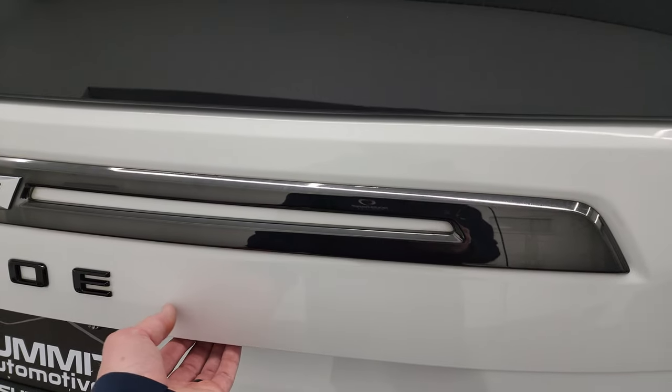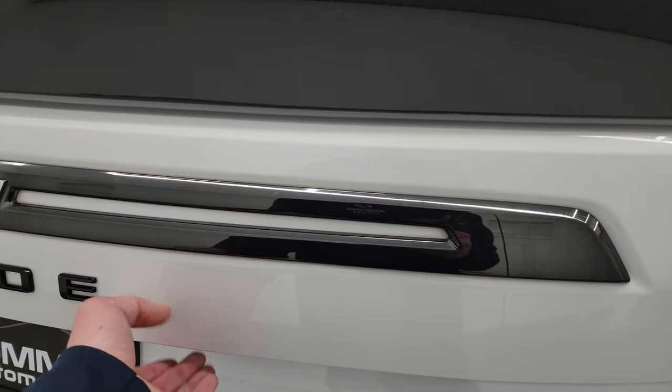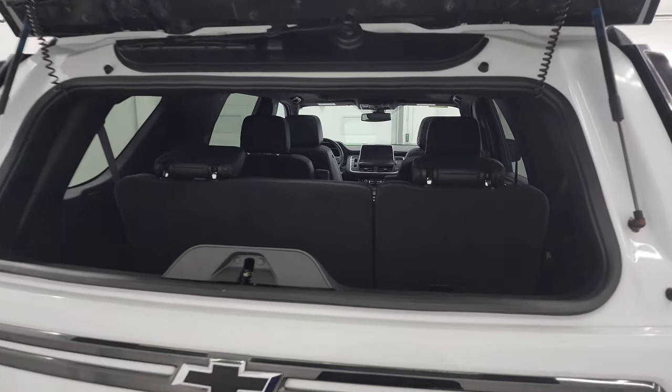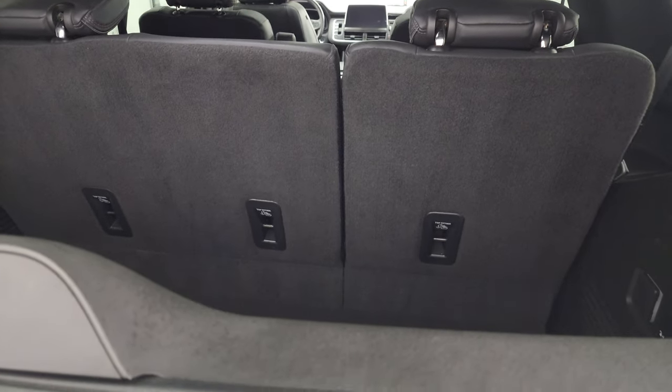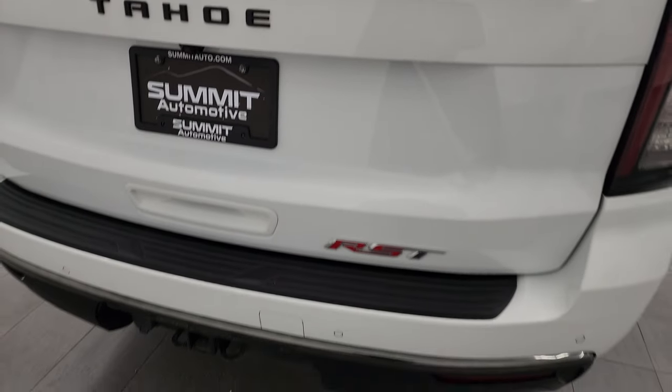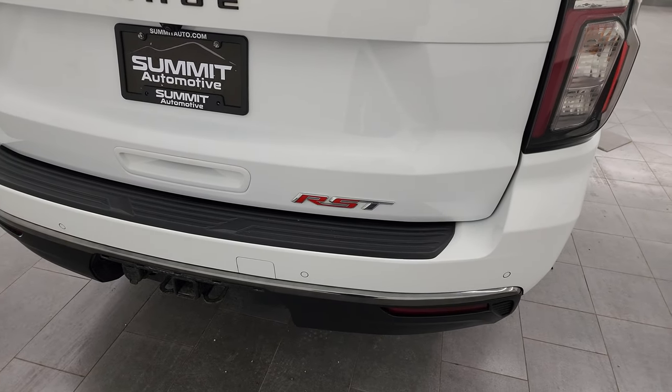It does have the flipper glass, so you can get to the back area in case you have a hitch or a trailer or a boat on your hitch. You can still get that open and get back there.